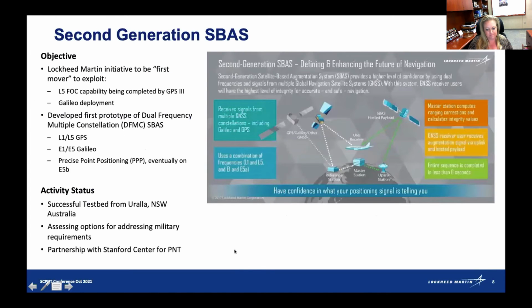And next slide. Let's talk a little bit about SBAS. So we're also directly involved with the second generation of SBAS. That's the satellite-based augmentation system. This system provides greater confidence for that position, navigation, and timing, leveraging dual frequencies and signals from the other GNSS systems. SBAS really gives the user the highest level of integrity for accurate and safe navigation.